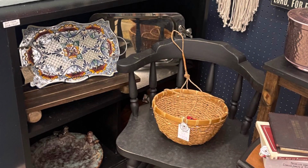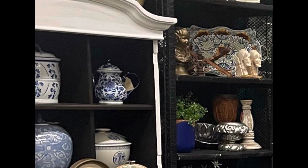A hand-painted tray sold for $18, and I think I got that at a yard sale for $5. This Bombay teapot sold for $19.99, and that is one of the blue and white chinoiserie pieces that I got for free.